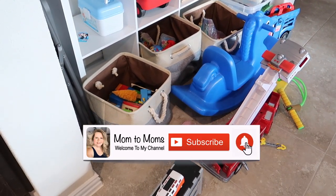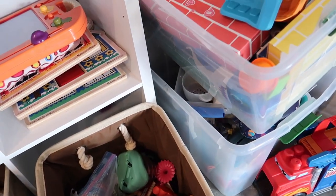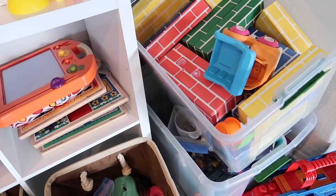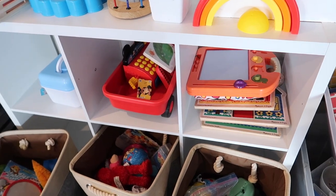Today, we'll be working on the kids' closets and their toys. If you don't have children in your home, or if the ones that you have are older, then this would be a good time for you to organize your guest room closet and a game cabinet.